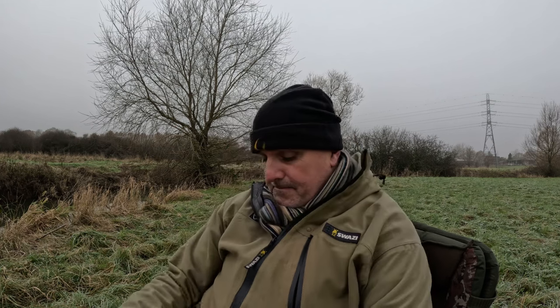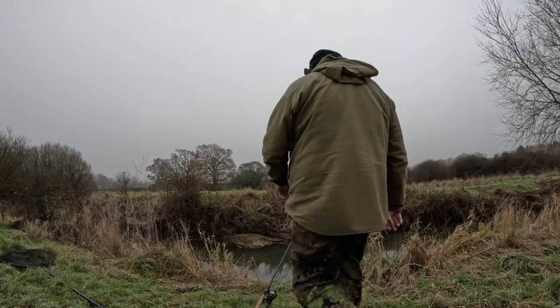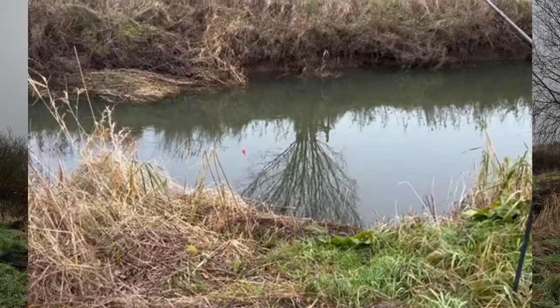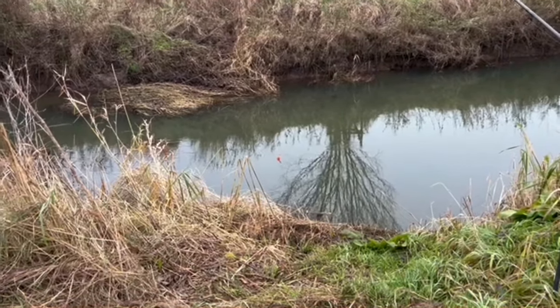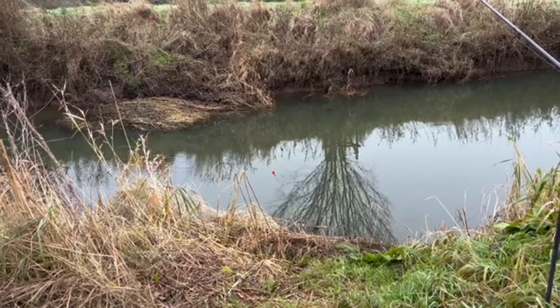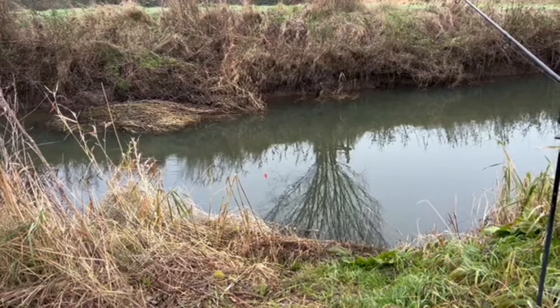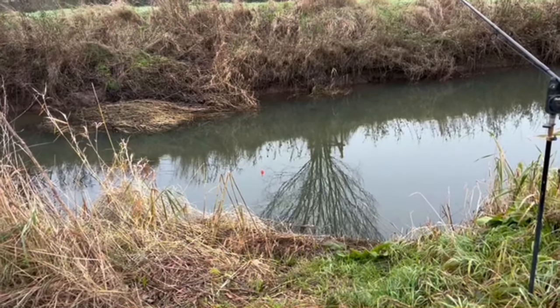Hopefully when I switch this camera on again, I'll be bent into a fish. Hopefully you can see that bait down there. That's about the fourth position in this little swim I've put it. When it's this cold, I'm pretty sure the pike aren't moving about. Just keep dropping it into little spots.